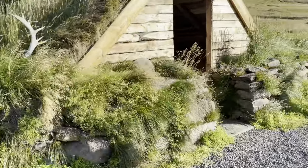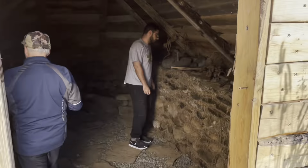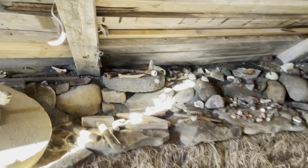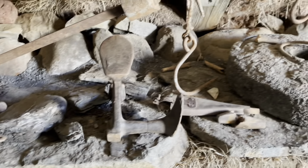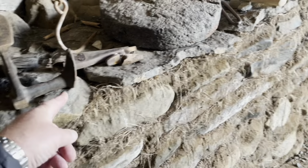Reindeer horns. Here's the old smithy. Tools. Ram charger. This is for making shoes. Big.